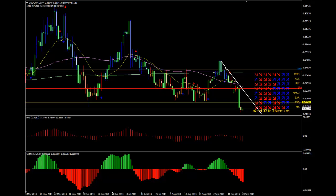US dollar Swiss franc, seeing US dollar losing ground against euro and sterling, you would expect it to be losing ground against the Swiss franc. And sure enough, FOMC, that massive statement outcome, pushing price lower in this consolidation level here. A lot of support through June, a lot of support through August in particular. It's very much mirroring what the euro does. And sure enough, bearish engulfing closed lower.